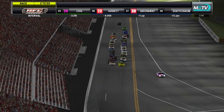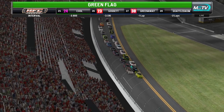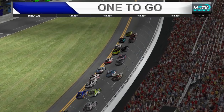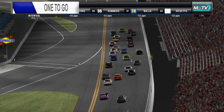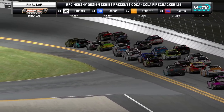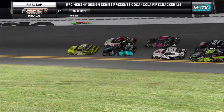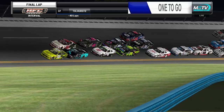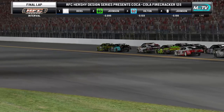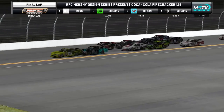Pace car peeling off. Chris Berg getting the green flag and getting a good start here. If the caution flag flies before we get back to the checkered, that will end the race. As Peyton Johnson in the 85, not interested in pushing Chris Berg, he's trying to make a pass himself. That outside line, though, sticking right to the door, but has fallen back to 52. Tyler Hilton now even with the 85 of Peyton Johnson. Chris Berg out front with help from Peyton Johnson. Down the backstretch they come.